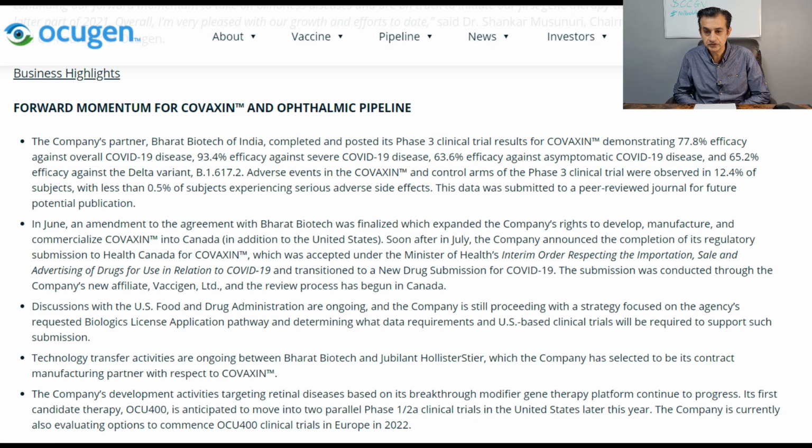So on this next screen here we can see the business highlights with regard to Covaxin. The key headlines I want to draw your attention to is they are in closing stages of phase 3 trial for Covaxin, currently demonstrating 77.8% efficacy against COVID-19, 93.4% efficacy against severe COVID-19, 63% efficacy against asymptomatic COVID-19, 65.2% efficacy against the Delta variant, which is very, very important.